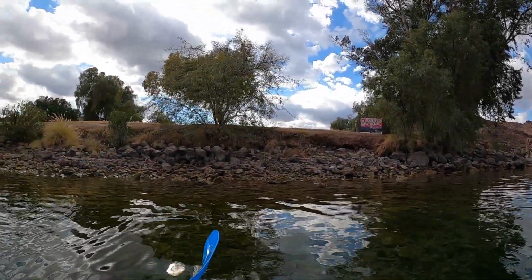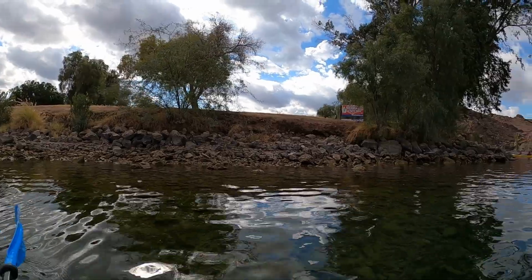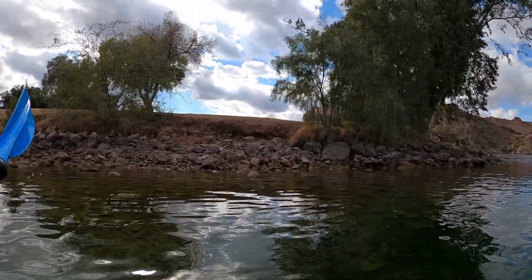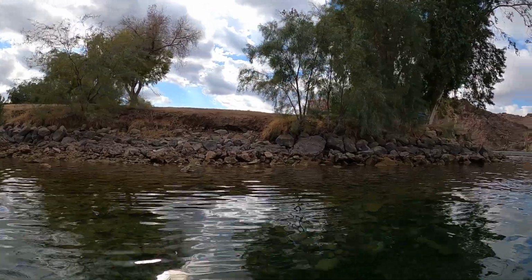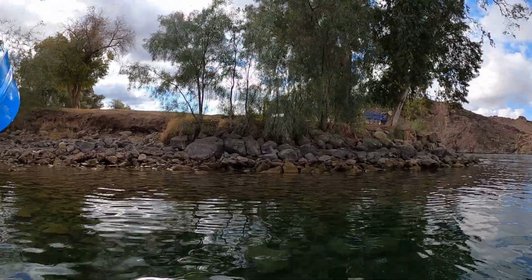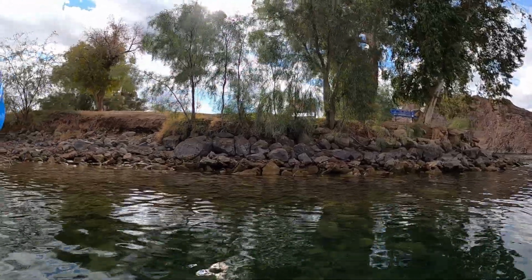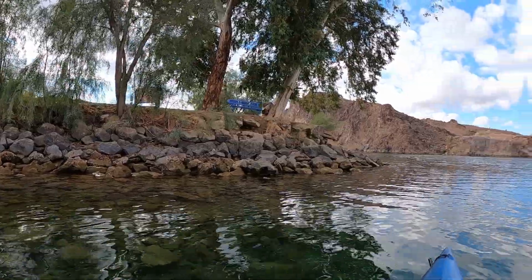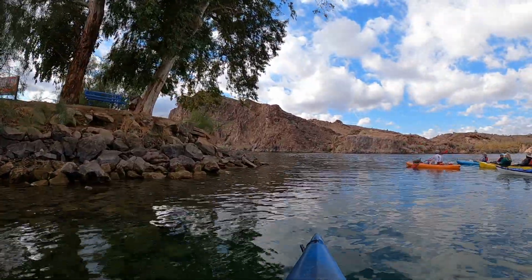Okay, we put in at River Island State Park, and now we're floating past Buckskin Mountain State Park. Scotty and I stayed here in 2020, I believe it was. It was our first trip to Arizona. Man, this is a beautiful state park. Wait till you see coming around this corner.